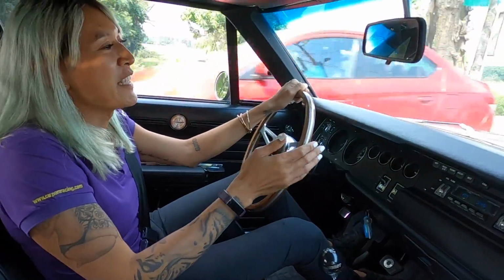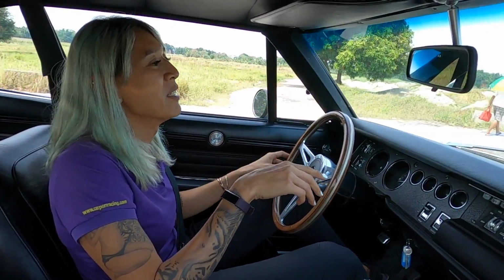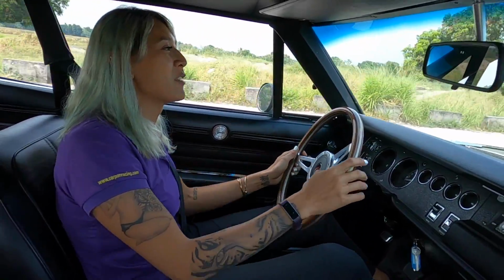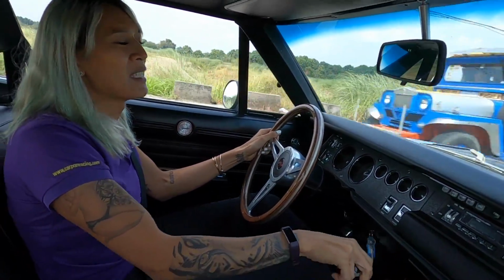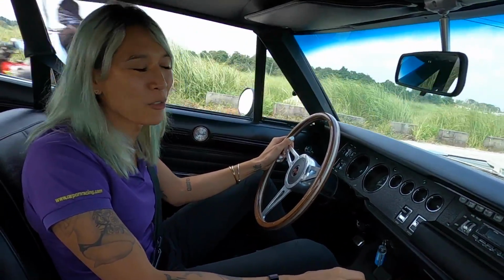This charger already has a big brake kit upgrade from Wilwood, and it's also running an upgraded front suspension so that the car handles better. Normally when you're driving old cars, you have this really weird steering slack that you don't know where the car is headed, but with this car right now it handles so well that it's not an issue. It makes this 68 charger so much easier to drive.